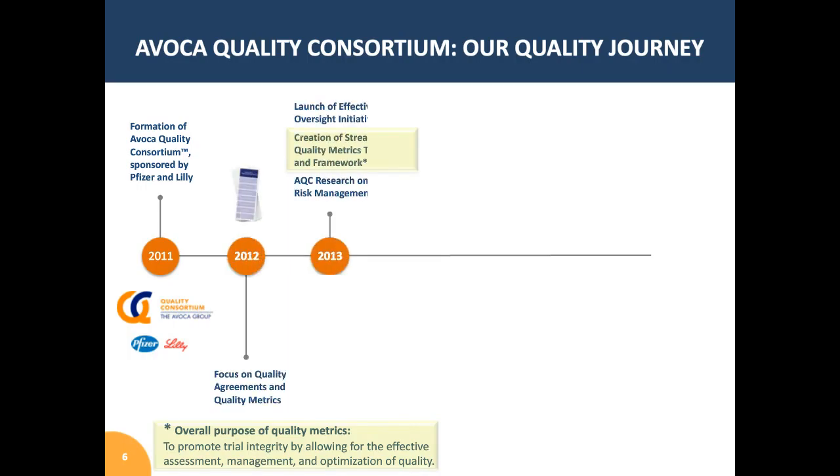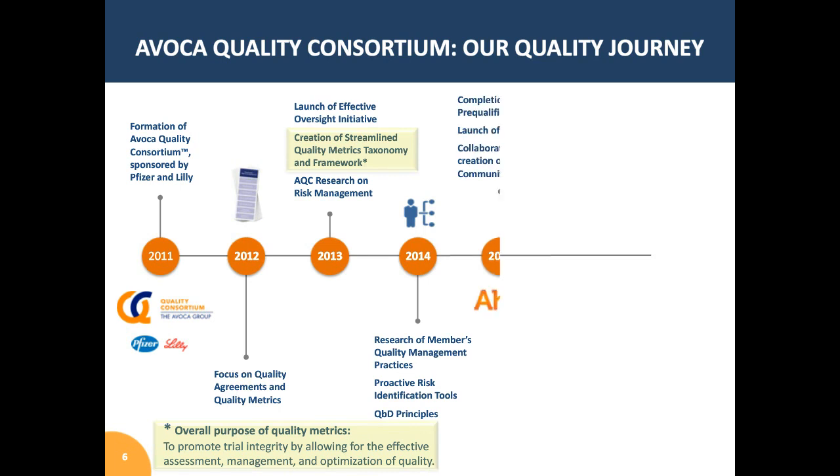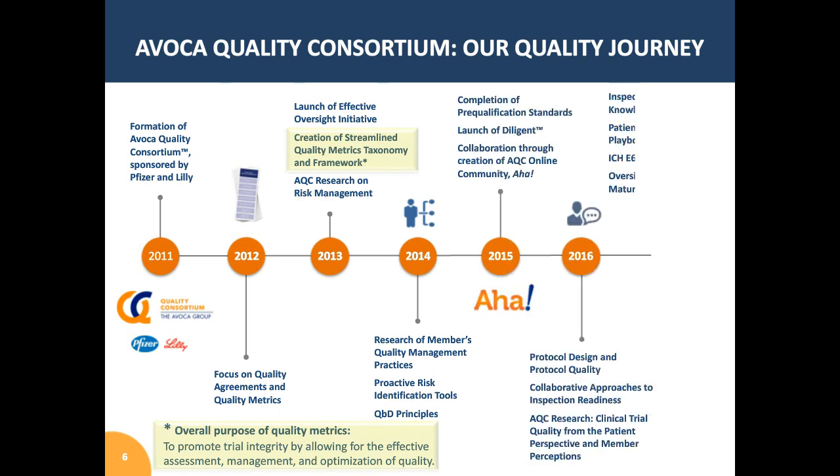As Lori described, at the AQC, our mission is to improve and streamline clinical operations, specifically as it relates to the achievement of quality, of course. And so what I'm going to talk to you about today is basically the metric segment of our quality journey, as you see illustrated here. This is a version of the slide that Lori just showed you with the metrics items highlighted.